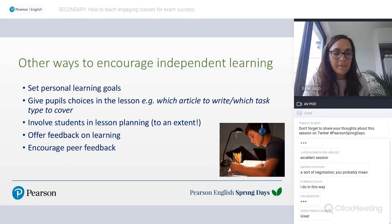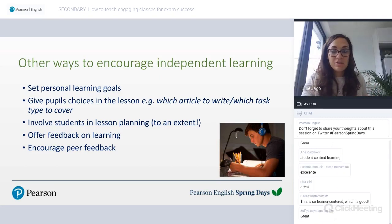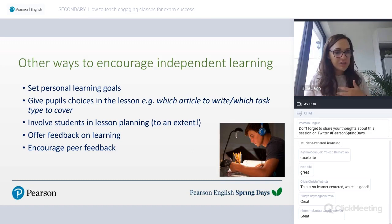And the final point here is encouraging peer feedback, which I think is crucial in developing student independence, because it helps students develop their critical thinking skills and make evaluative judgments as well. They're being social and practicing their oral English whilst reducing the amount of pressure that some students may feel when receiving teacher feedback. All students, whether it's their personality or their nationality, react to teacher feedback and teacher interaction in a different way.